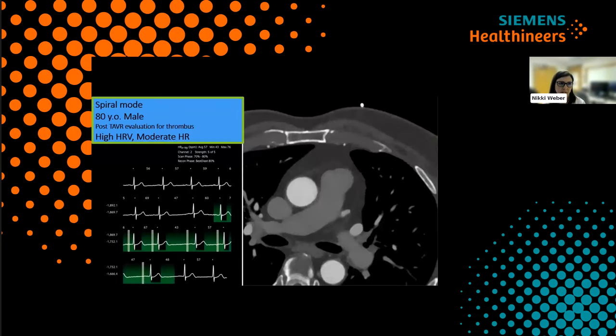And here is another 80-year-old male, a post-TAVR evaluation for thrombus. This patient had high heart rate variability and a moderate heart rate. So this one was a spiral mode.